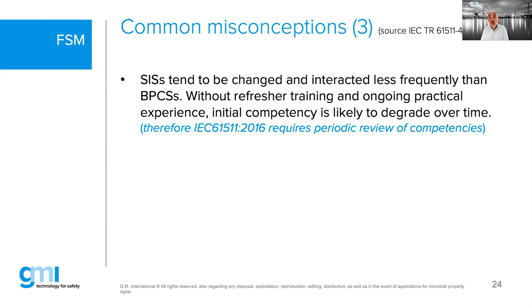And then the question is, what happened in these 10 years? Well, maybe they never really practiced functional safety. Maybe they only need to have that certificate to have an assignment on a specific job. But if you don't maintain it, if you don't use it, you will lose it. That's always our recommendation when we train people.